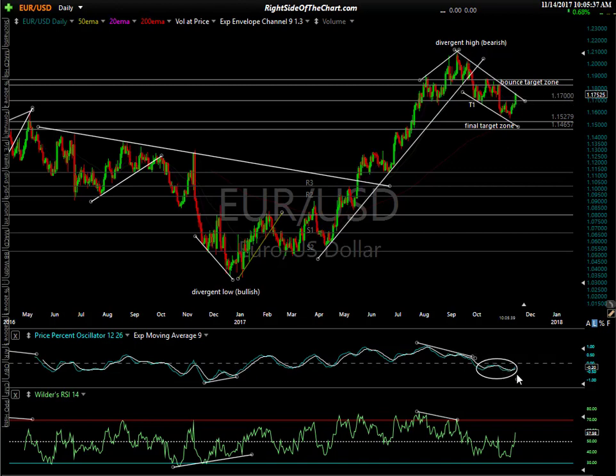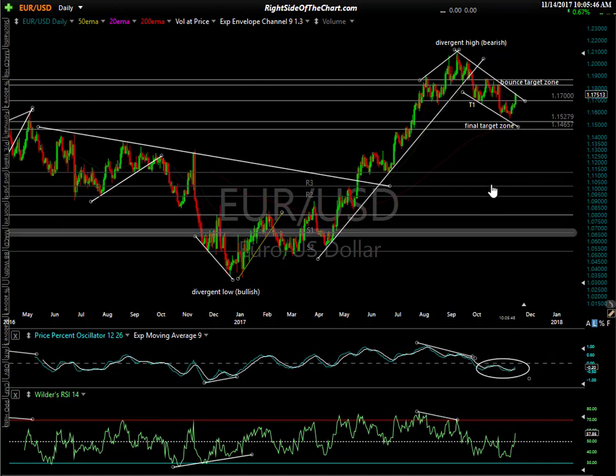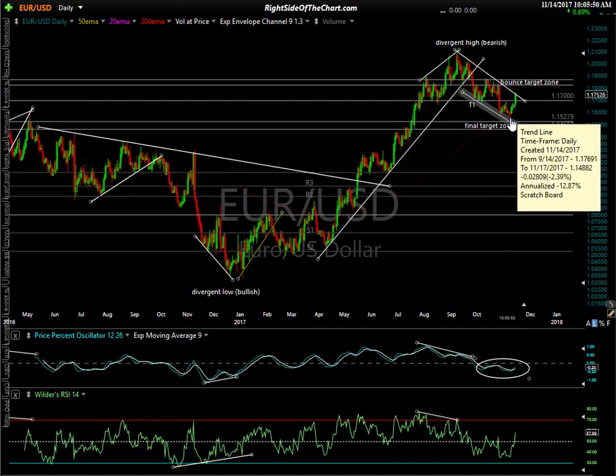Trend indicators are still bearish. The PPO is down below the zero line, although it is pointing up. Made a bullish cross recently. The RSI you can also see is moving up. And just simply being that we came so close, that may be enough.